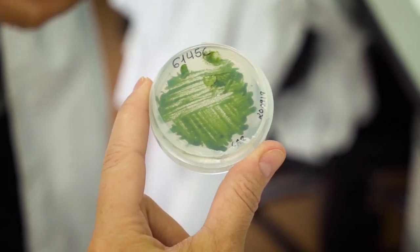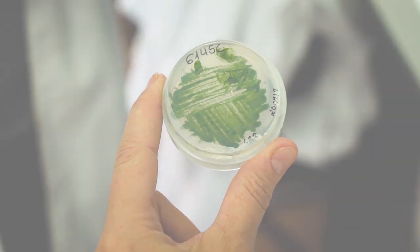We are working with one microalgae which is able to produce hydrogen. It's able to use the sunlight and use that energy to produce hydrogen. But let me briefly explain what microalgae are.